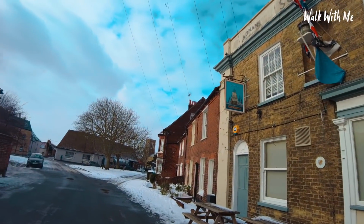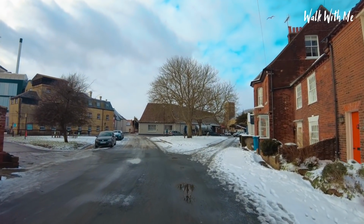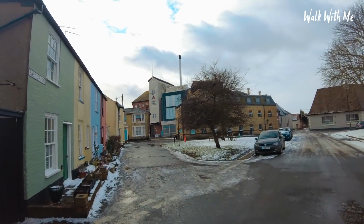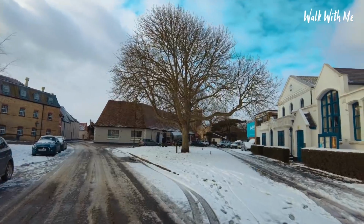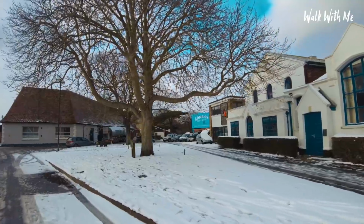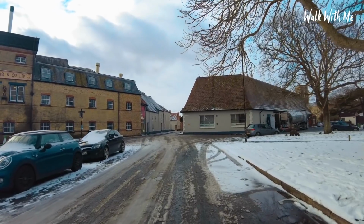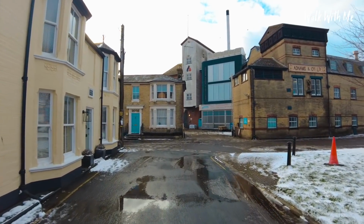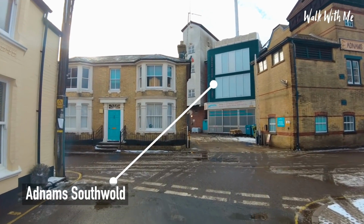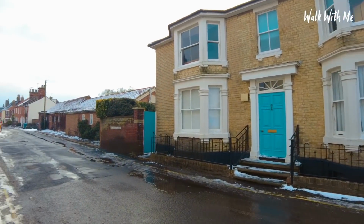Just as we walk up here, you come to the world famous Adnams, and you can see the brewery just there. And if you're ever in Southwold and you want to pick up some Southwold beer, there is a number of shops, and I think there's one down there as well. And there is the famous Copper House Distillery, where they do some nice gin. Gin is the drink to have nowadays, isn't it?